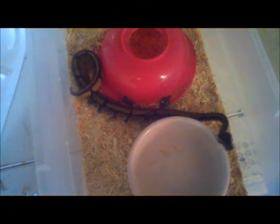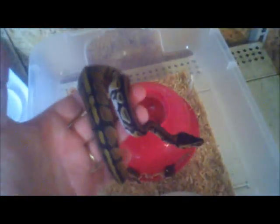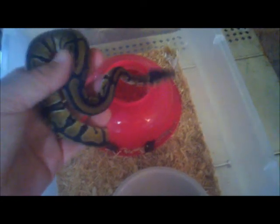Now this is one of the ones that is not eating frozen yet. She is on live, so she is only getting really one live mouse a week. That's a cost-effective thing. It's about $2.50 for a live mouse, or 95 cents for a frozen mouse. So as you can see, one live mouse costs as much as nearly 2.5 of the frozen ones.